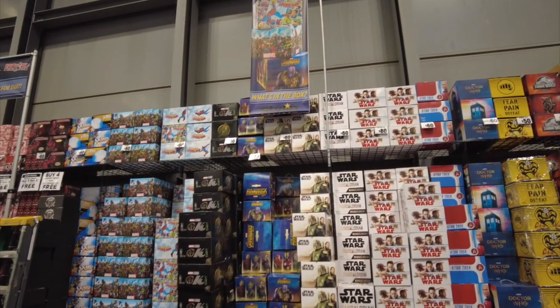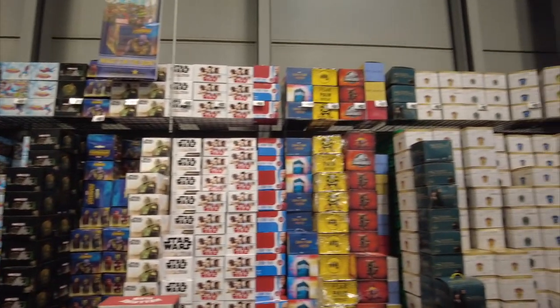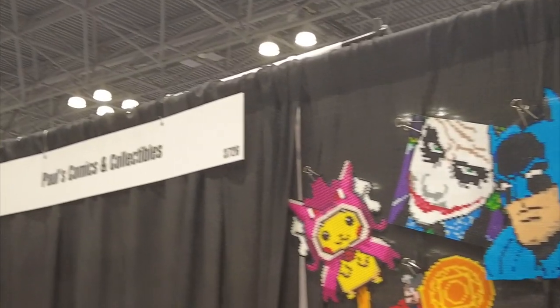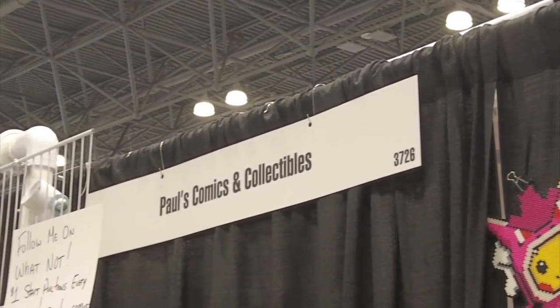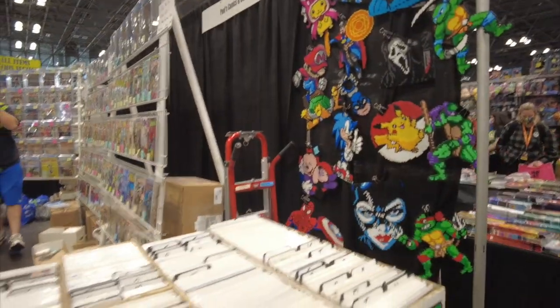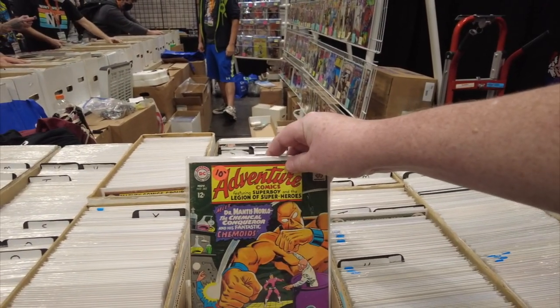All right, and Marvel has a mystery box. You guys know about this, the Marvel mystery boxes? It looks like it's not just comics, but an assortment of paraphernalia. They got Star Wars. They're all themed, too. Look at all this. Look at these boxes they have. And here is Paul's Comics and Collectibles. Thought I'd give a shout-out if they had a sign. I thought I'd film the sign. And they have some nice Adventure Comics.